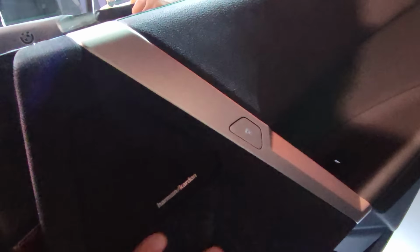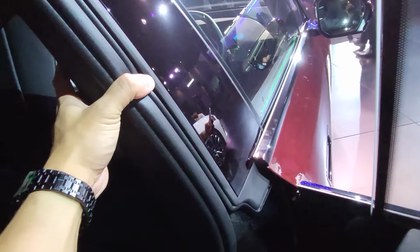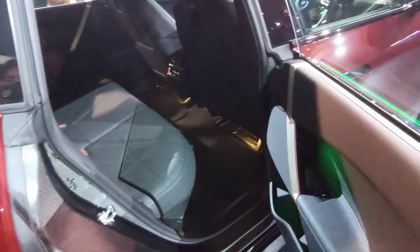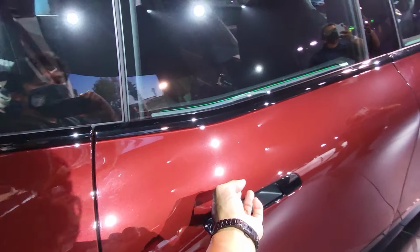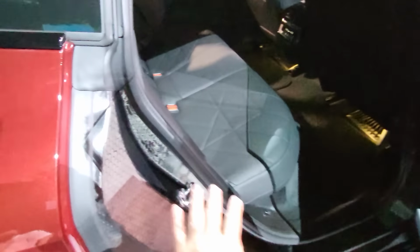That's very nice. And to open the doors, it's over here, the button release to open the door. Harman Kardon speakers, B-pillar aircon vents. Isofix over there. Good family car. Button to release. Oh, I want to show you guys this. Look at this whole part.